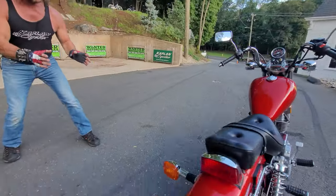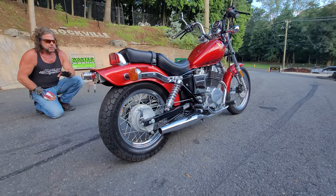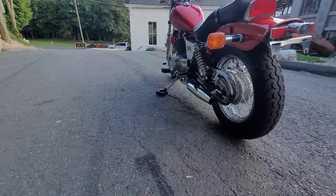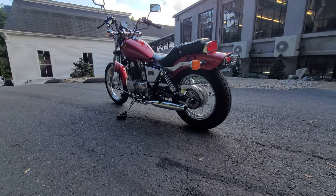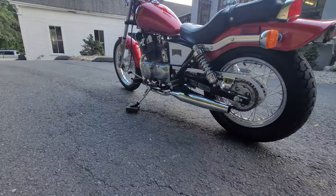Look at the profile of this bike from the rear quarter view. It is absolutely gorgeous. This is what we call a timeless design. This is a 1986 model Honda Rebel, and it was at the British Iron Association motorcycle show last weekend for sale, and I had to buy it. I was like, wow, this thing is absolutely gorgeous.